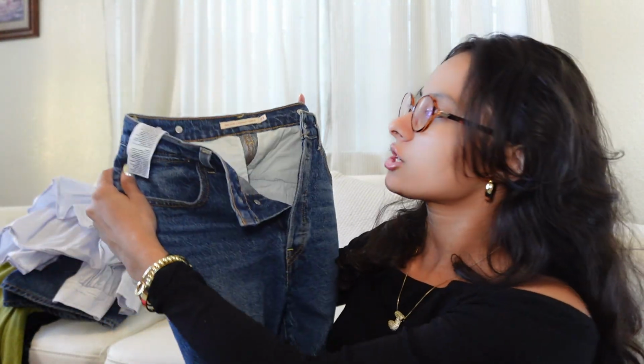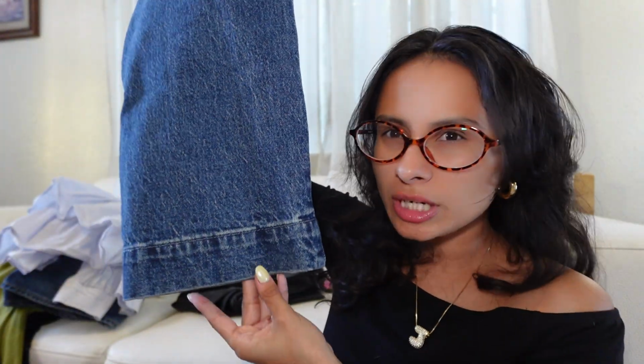They are a nice dark wash. They are the ribcage straight ankles in a size 23, and they have like this really cool pocket. These jeans are so elevated. They're not very casual. They're actually pretty dressy in my opinion, very chic. They're a nice pair of jeans.